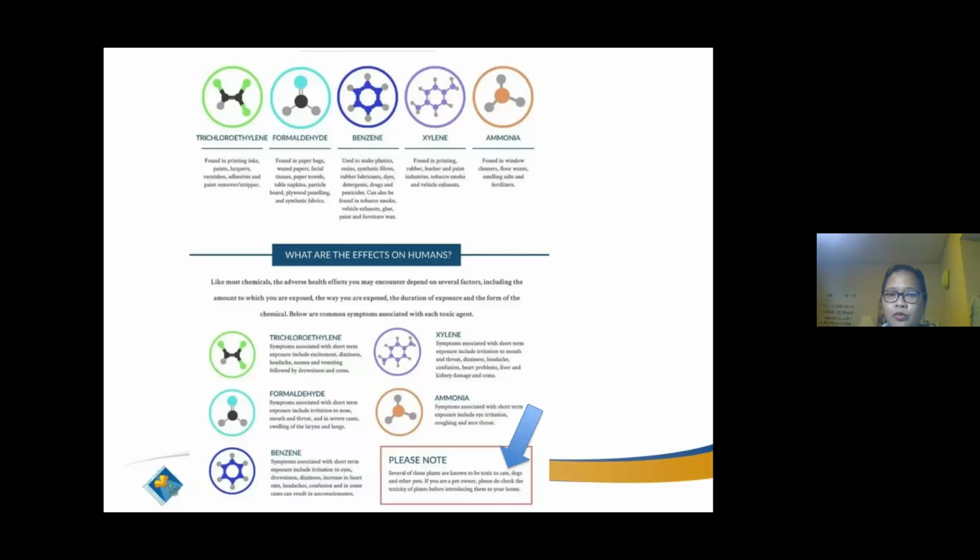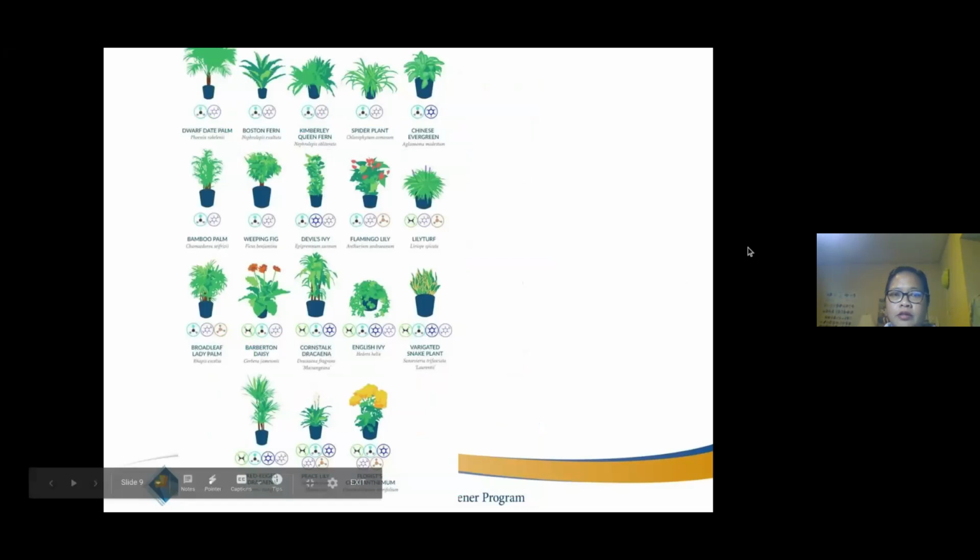I do not have that resource link in my talk today, but just make sure that whatever house plant you bring in is safe for them, because some of them can be toxic. So this is an image from that study.